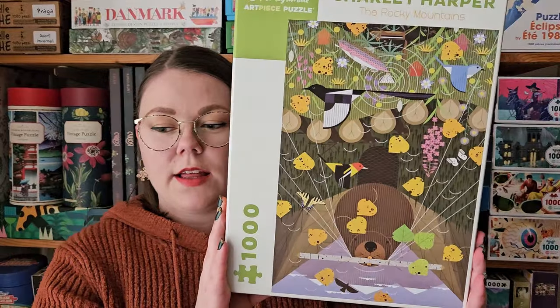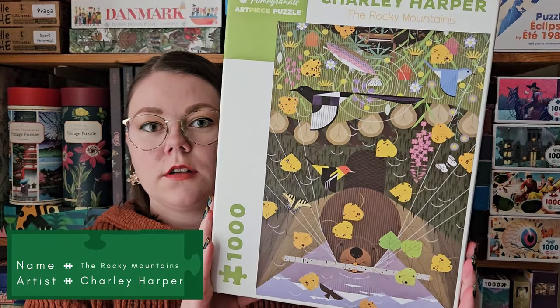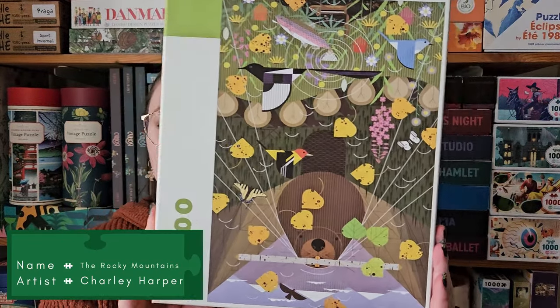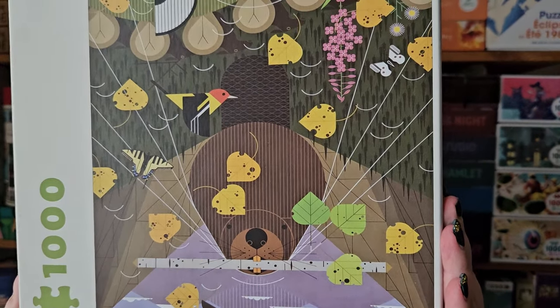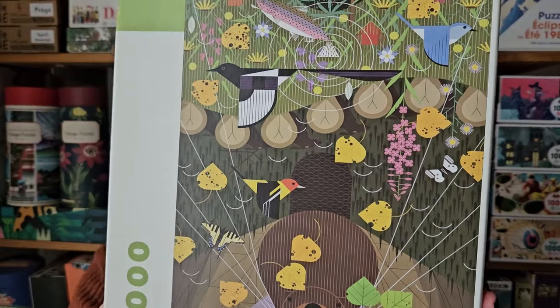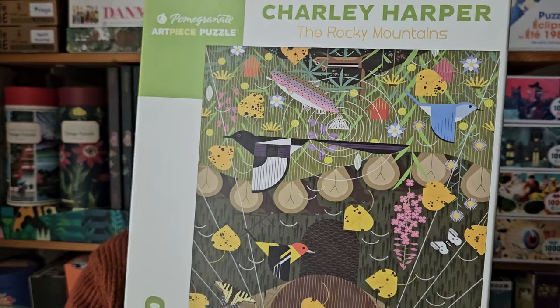Then I have this one. Also really pretty. I just really like the graphicness, if you can say that. And the colors in these puzzles, and they are so much fun to put together.